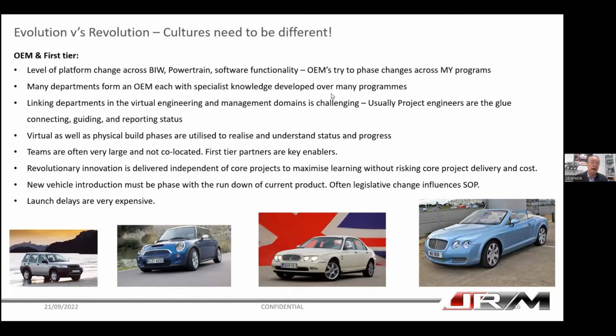So they've got to link the departments through virtual engineering, through managing, which is really challenging. So management and leadership is really key. Therefore, process to guide them on what to do is really, really important. So virtual engineering allows them initially to see where they are, where they bring the car together virtually. Then you can see if you've got packaging clashes, you can now model a vehicle, so you can drive the vehicle to see how it performs virtually.